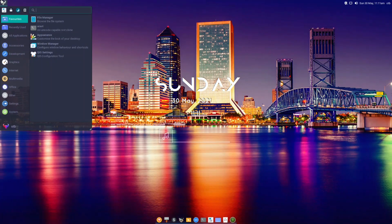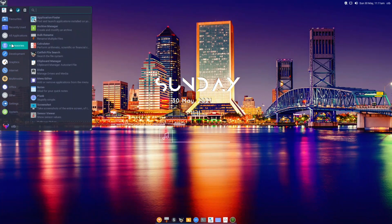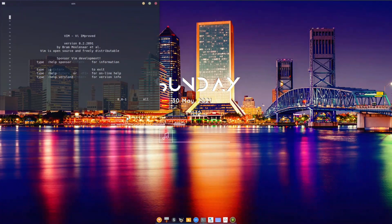Let's have a look what we've got in the menu. So in the Whisker menu, okay, recently used, we've got Conky and File Manager there. Accessories, the Catfish File Manager, you've got disks, you've got Plank. So it is Plank down at the bottom. Let's have a look. Task Manager, Vim, you've got Vim installed by default, which is always good to see. I take it that's the graphical Vim. Perhaps not.